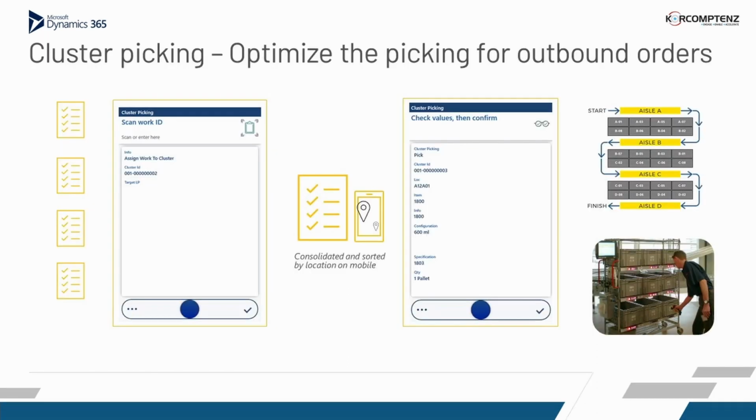Now we will go through cluster picking. One of the features helps in picking optimization at outbound. Advanced warehousing provides one of the most efficient ways to speed up the picking process of multiple orders assigned to the worker. The mobile app consolidates multiple picklists into a cluster and helps establish a pick route through the warehouse to pick multiple orders. This would lead to a shorter distance and avoid a scenario where the picker has to visit the same location twice.